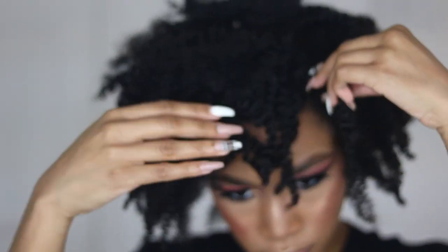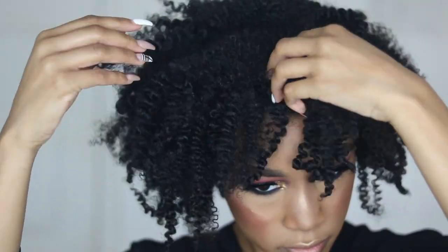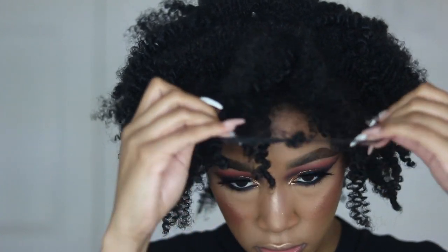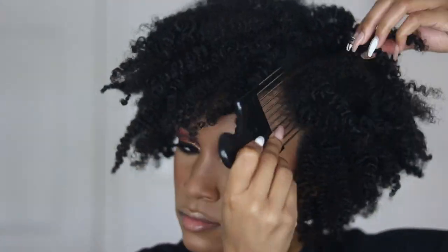So I did have a little bit of frizziness, which I liked. I actually kept on separating. I was like, I want big hair today. So I don't know, guys. I'm a Libra. I never know what I want. Do I want frizz or do I not want frizz? But I didn't completely separate every part of my hair, you know what I mean? But I wanted my hair to be big. So after that, I took my pick and I just lifted these roots a bit to give me some more volume.